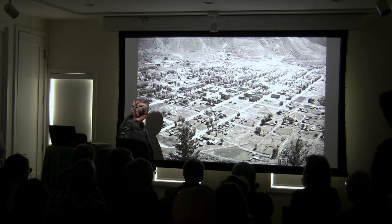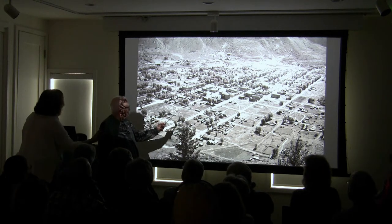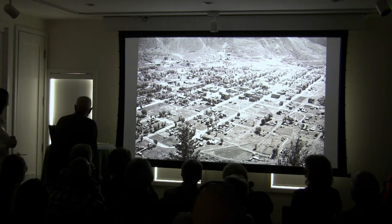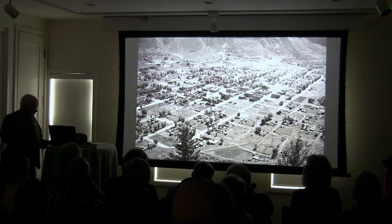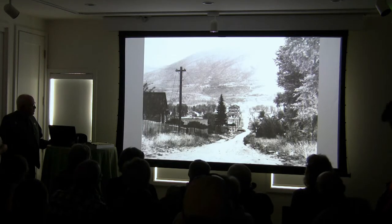Where's the greenhouse? The greenhouse to the children. It was in the back. Yeah, fresh vegetables. Well, in the quiet years, people went to the Jerome and got their fresh vegetables. I'm looking at where Marcel's is. And this is Mill Street again.